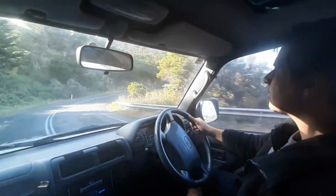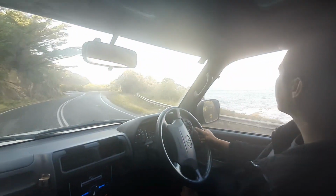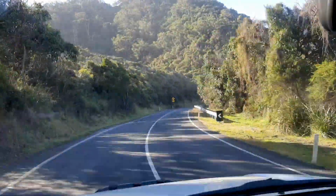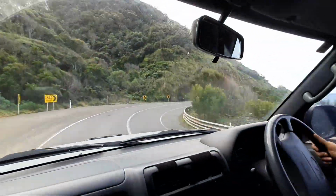So hey everybody, so what we just did is we left Blanket Bay camping ground. We filled up the car with some petrol at Apollo Bay. Right now we're on the way to Lorne Jetty. We're going to do some squid fishing and a bit of luring and try to get some salmon as well.